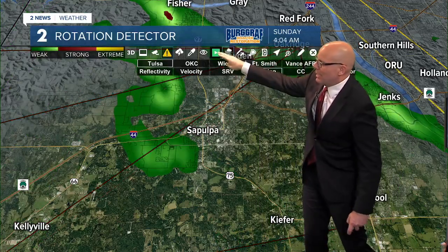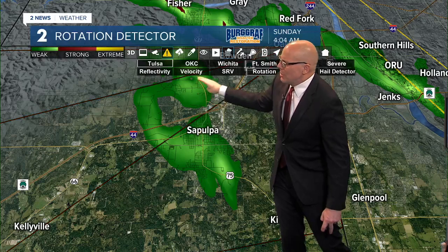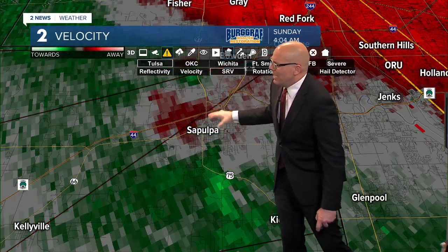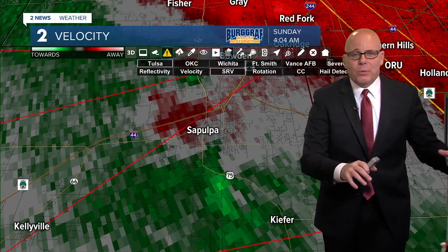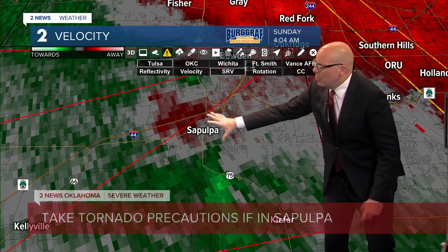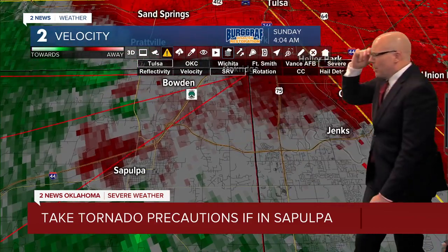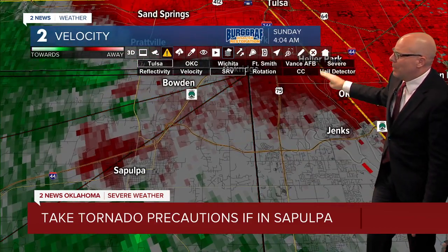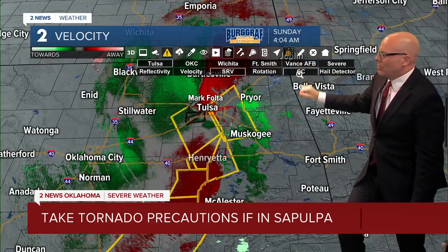Let me stop that so we can get a look at the latest imagery. So again, switching back over to storm relative velocity, there's that circulation. Sapulpa, again, need to be taking your tornado precautions right now with this as it continues to move off. This one's moving more toward the east and northeast at the moment. So I'm going to zoom out just a bit, then zoom right back in and do a quick storm track with this.